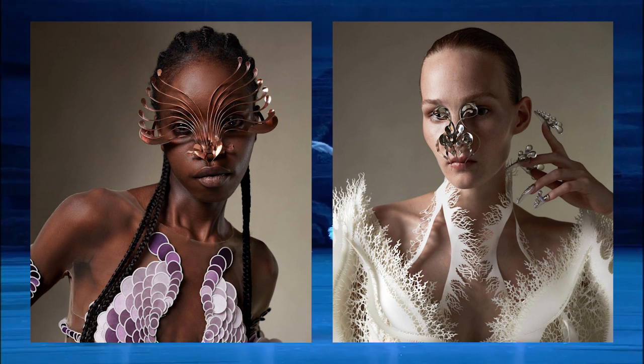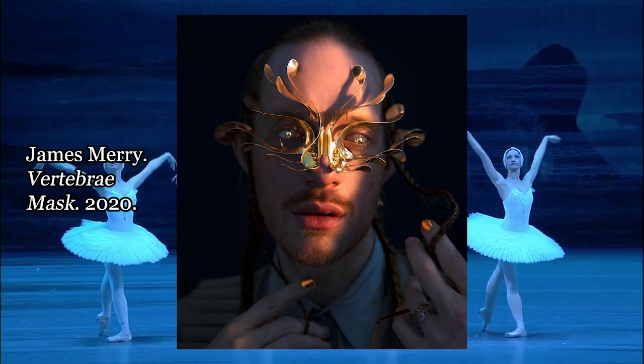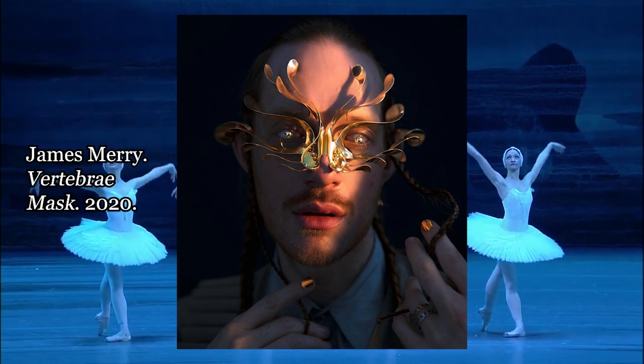Merry hasn't just worked with Björk. Most notably, his creations appeared in Iris van Herpen's Autumn-Winter 2021 Couture collection. Many of van Herpen's own mask designs feature organic shapes similar to those in Merry's work, which made the two perfect collaborators. Björk herself has worked with van Herpen, wearing a custom dress by the designer during the Cornucopia tour. Even though Merry's masks have been an important part of Björk's fashion and the fashion world as a whole, Björk has worn many other designers' masks throughout her career.